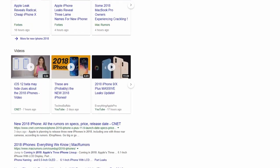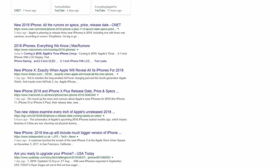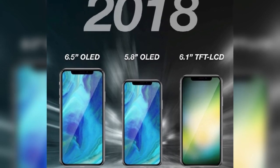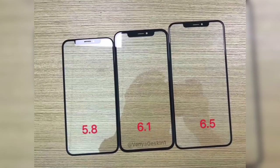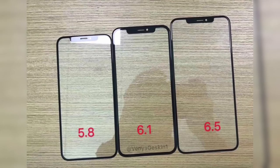Apple has announced the next series of iPhones for 2018. So what we know right now is that there are going to be 3 new iPhones, much like last year, and there will be a 5.8-inch model, a 6.1-inch model, and a 6.5-inch model. For right now, no one is really sure what they're going to call this generation of iPhone, so I'm just going to refer to them as the 5.8-inch model, the 6.1-inch model, and the 6.5-inch model.